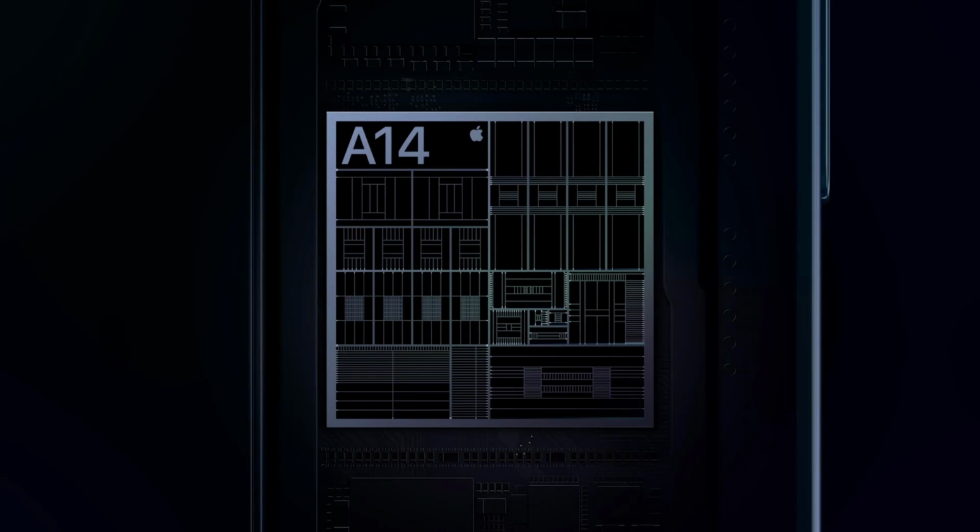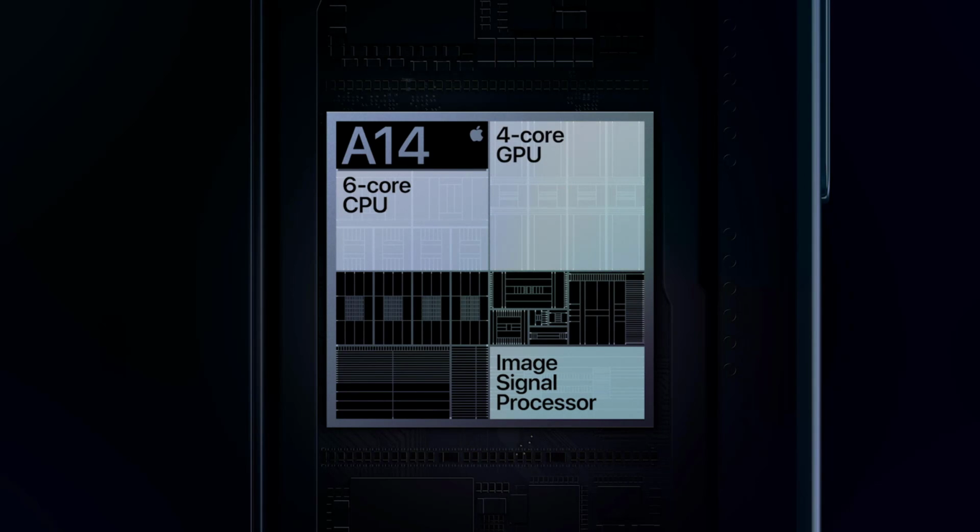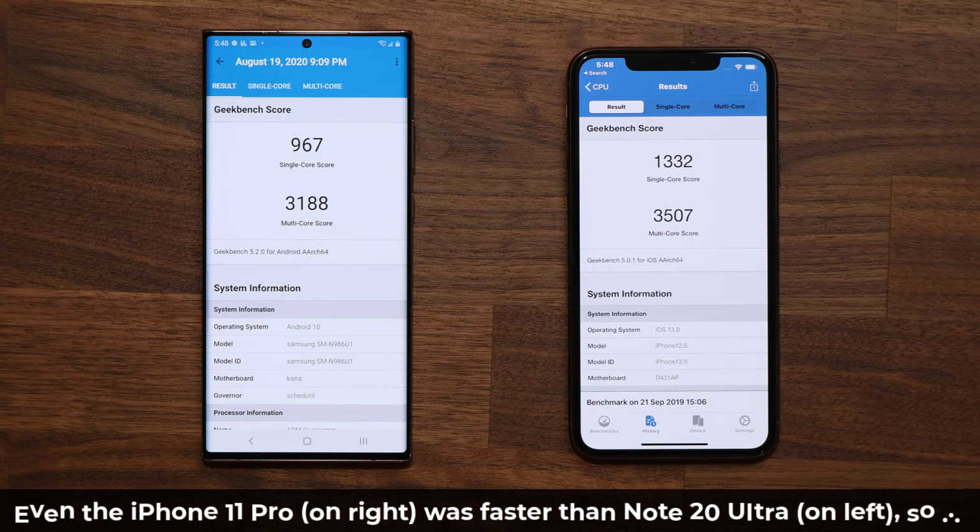Now, when it comes to performance, the iPhone wins, okay? It's got that latest A14 Bionic chip. Even the iPhone 11 Pro Max, which is now the older model of the iPhones, is already faster than the Note 20 Ultra's 865 Plus processor, but the A14 is going to blow that out of the water. It's just going to have peak performance compared to any other phone on the market. There's no question about that. We cannot hide from that fact.